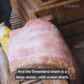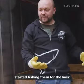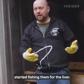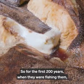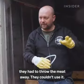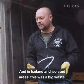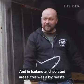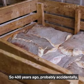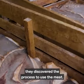And the Greenland shark is a deep ocean, cold ocean shark. So Icelanders first started fishing them for the liver. And they used the oil from the liver. So for the first 200 years when they were fishing them, they had to throw the meat away. They couldn't use it, so it was a big waste of meat. And in Iceland, in isolated areas, it was a big waste. So 400 years ago, probably accidentally, they discovered a process to use the meat.